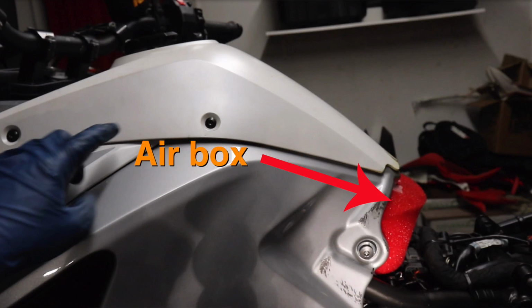I guess they recognized already that it was a potential failure, so they'd fixed it. On the 15 and 16 models, though, it is prone to failure, which, if you're familiar with how the bike's set up, that part of the tank sits right over top of your airbox, which sits right over top of the rear cylinder. So obviously, if you have gas leaking out of there, potential fire risk.